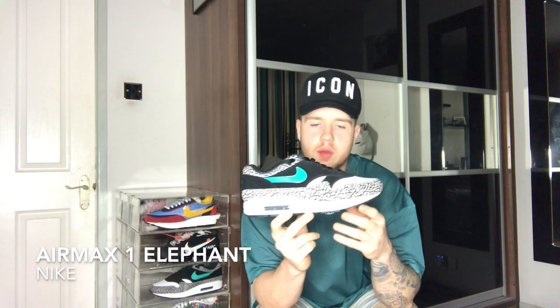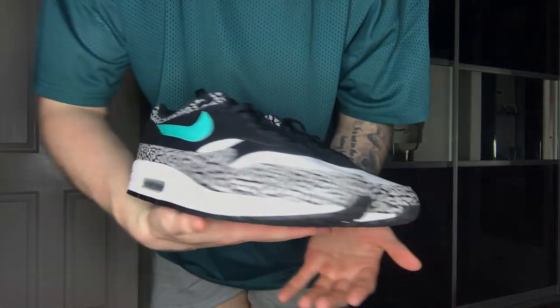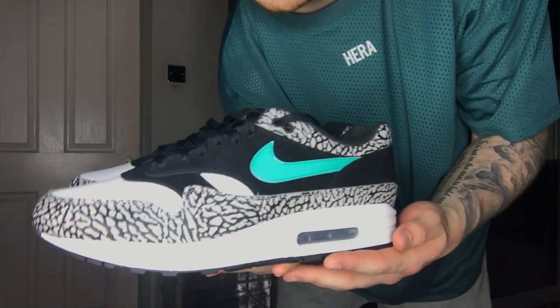These really caught my eye because obviously they're such an iconic shoe that came out years and years ago. The Tiffany blue tick really got me, as you never see really any Tiffany trend. There's only a couple pairs of Jordans. You've got the elephant print around the toe box, the white upper material, the premium leather. This shoe is always going to be iconic, and that's why it made it into my collection.